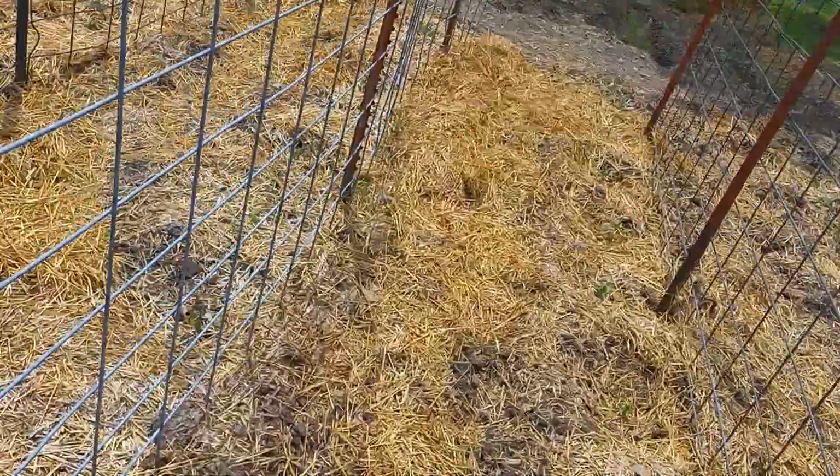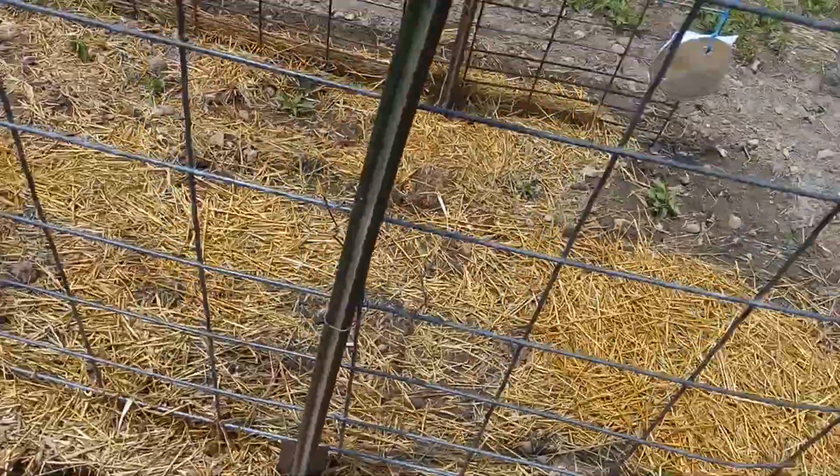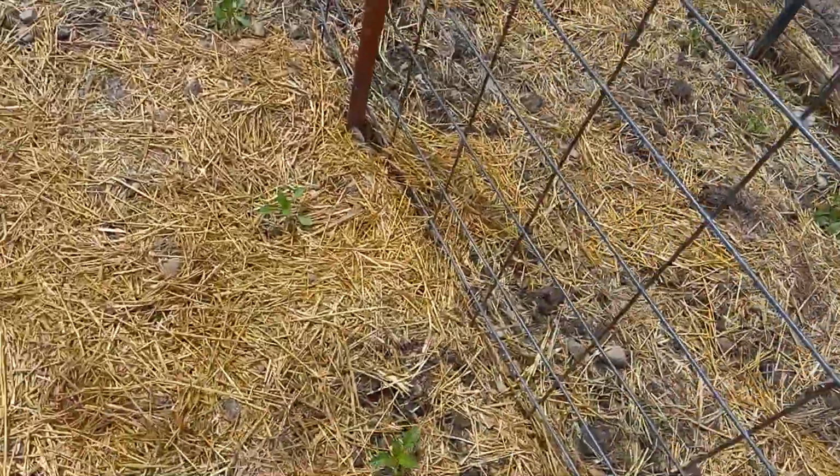Most of my tomatoes are really doing good, and then I've got a couple that are really stunted. And the peppers are just small, but they're doing good.